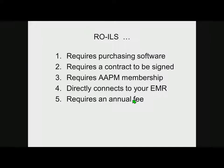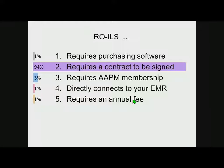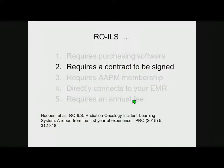So, first question. RO-ILS: one, requires purchasing software; two, requires a contract to be signed; three, requires AAPM membership; four, directly connects to your EMR; five, requires an annual fee. Yes, that's right. Requires a contract to be signed. And again, that's in order to set up the legal protections so that you work under the auspices of a patient safety organization.